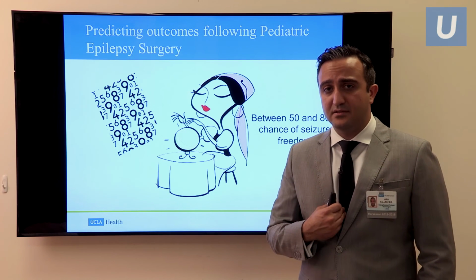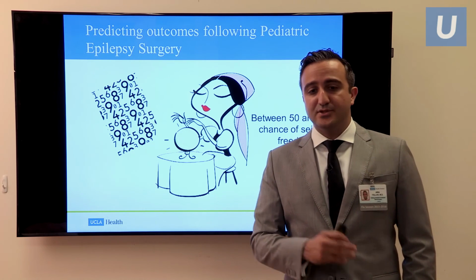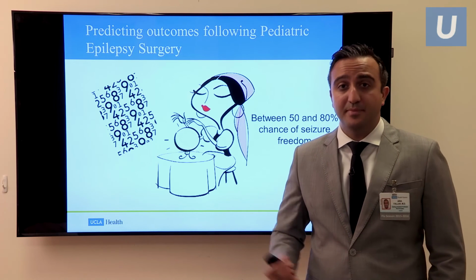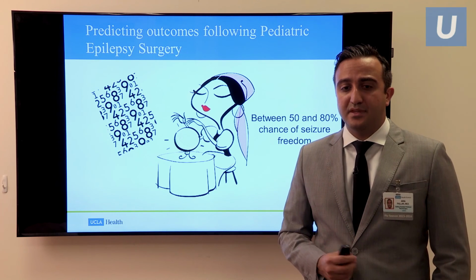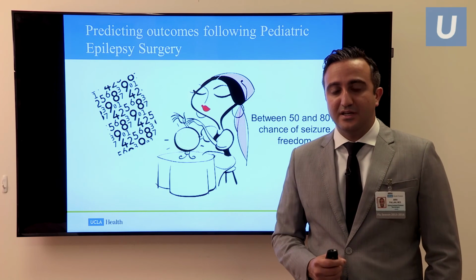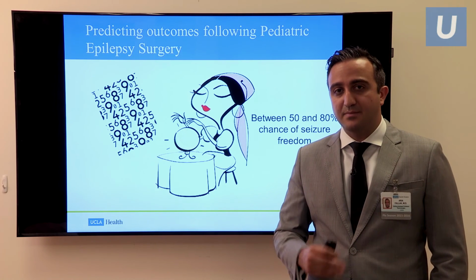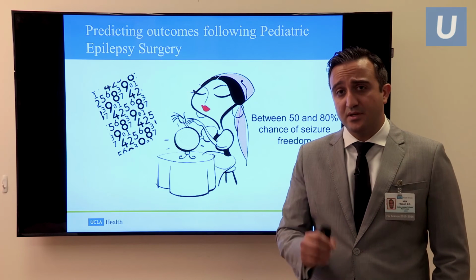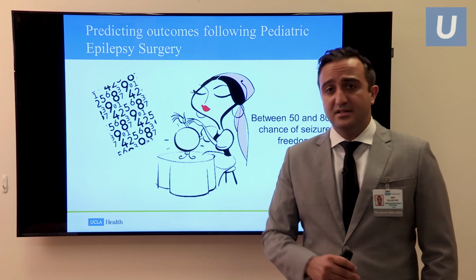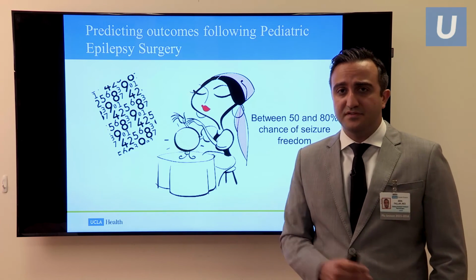So something that I'm particularly interested in is predicting the outcomes following epilepsy surgery. One of the most important things that parents always ask is what's the probability of seizure freedom? And the truth is, we actually don't have a crystal ball. So it's very difficult for us to predict with extreme precision what the chances of seizure freedom are. Most of the time, the numbers that we use are somewhere between 50 and 80%.